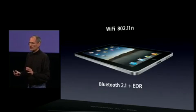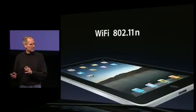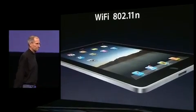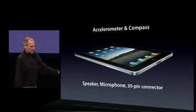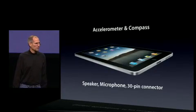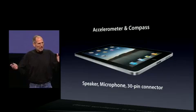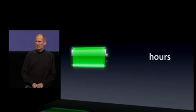It's got the latest in wireless networking, Wi-Fi 802.11n, and the latest Bluetooth 2.1. And the usual suspects: accelerometer, compass, speaker, microphone. It's got a 30-pin connector, so it plugs into the whole ecosystem of iPod accessories. And it's got battery.